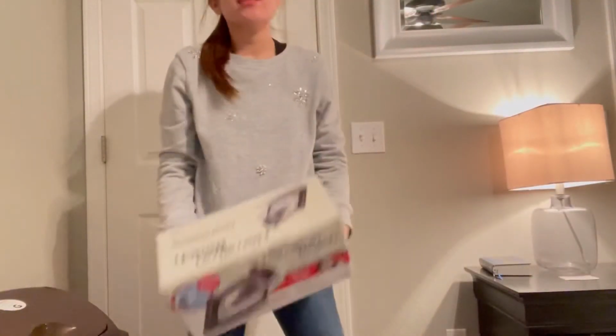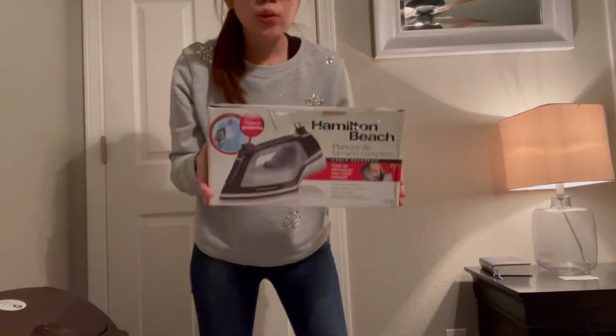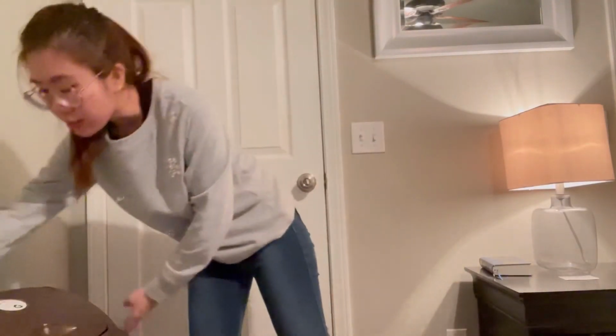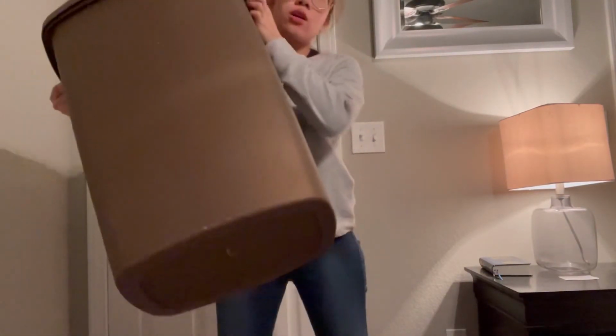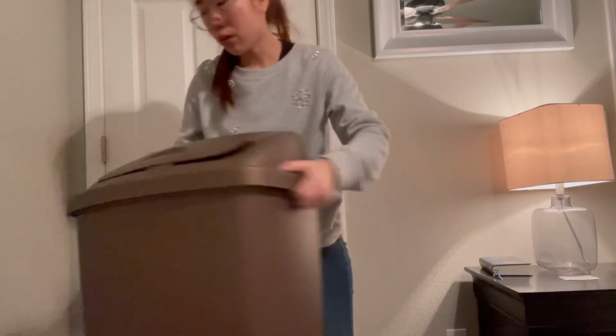And of course, I will be needing this iron because I need to iron my uniform. I don't usually iron my clothes, so I just bought this small ironing board. Okay, and then last but not least, I bought this big trash can. So yeah, it's brown and it's light, so it's easy to transfer. So that's pretty much it, guys.